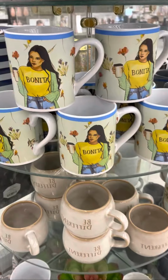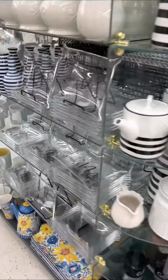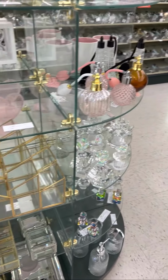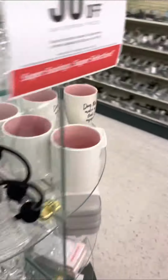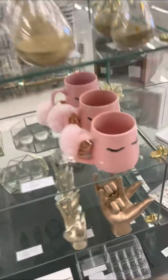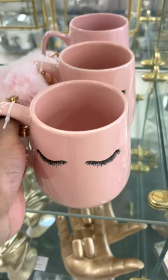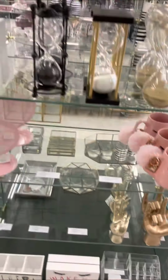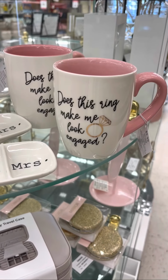Oh, how cool is this? Yes. Bonita. Got the Latin vibes going on. This would be perfect for my girlfriend. She's pink. This is cute. I'm loving that. That's adorable. And I just saw something. Oh yeah, this. This is real cute. I think I made a cup like this when I got engaged.